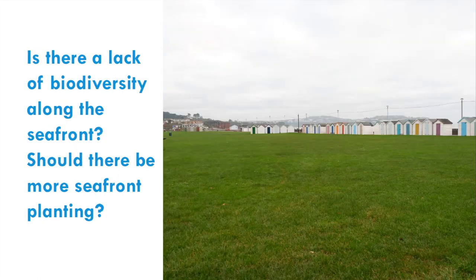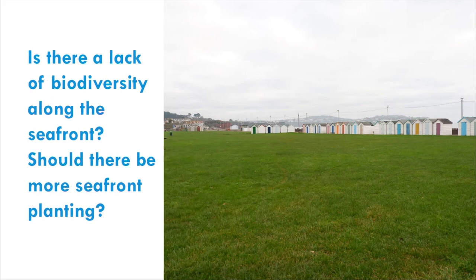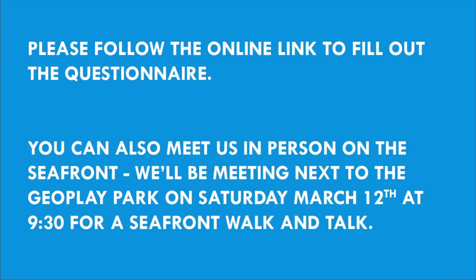And finally, is there a lack of biodiversity along the seafront? Should there be more seafront planting? So what happens next? As mentioned, please follow the link to fill out the questionnaire alongside this presentation. On Saturday the 12th of March, LDO Design will be holding your seafront walk and talk in the morning. Everyone's welcome to join and we'd love to discuss the scheme further.